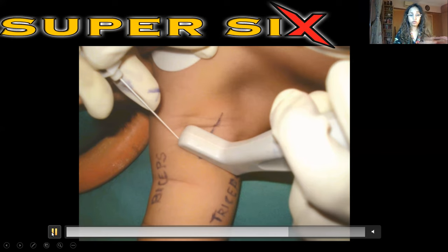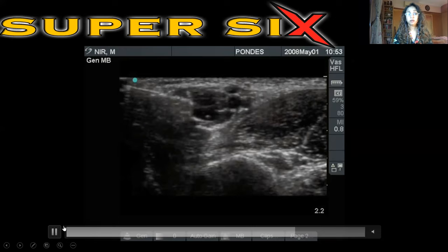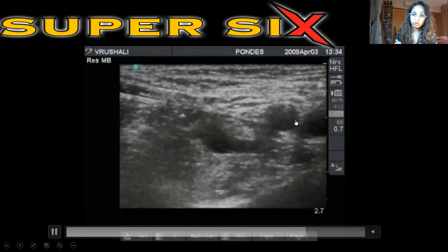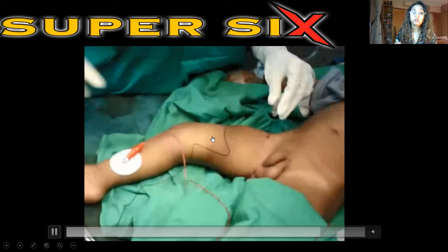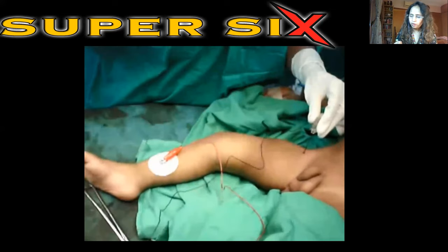Now we shall go to the ultrasound scan. So here it goes. This is the infraclavicular area, the femoral block. This is the femoral nerve, artery, vein, femoral nerve, the drug around. You can even see the catheter going here. You can give it with a peripheral nerve stimulator as well. Very commonly used block again.